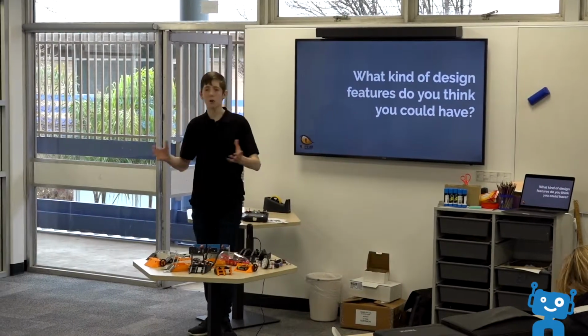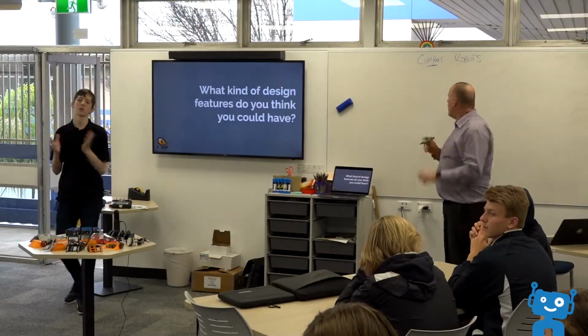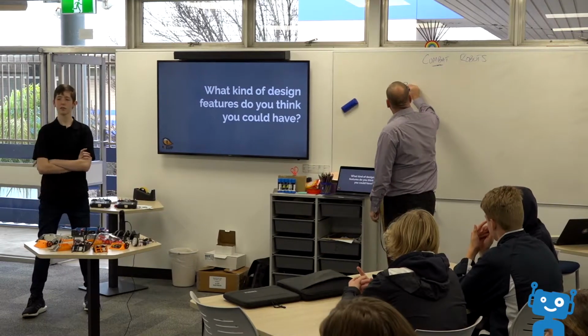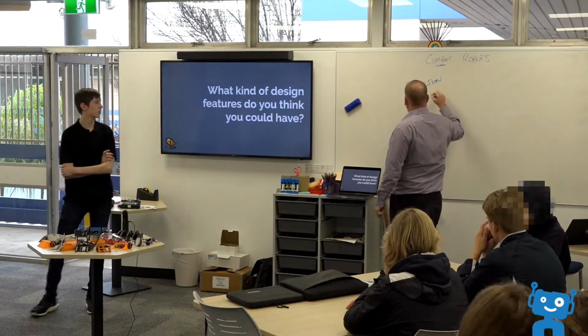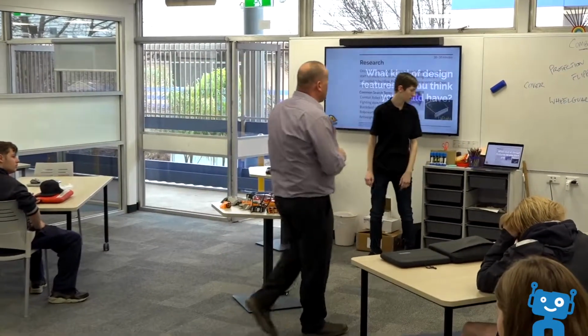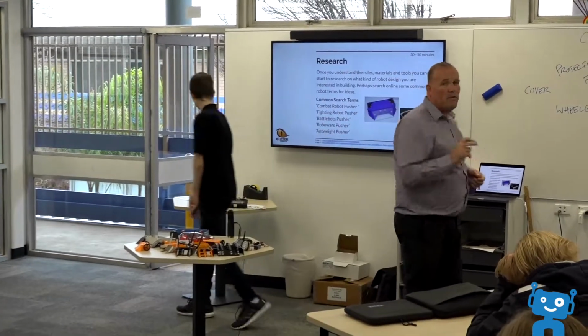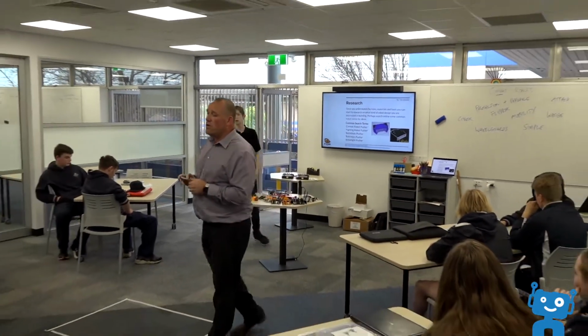A simple question, what kind of design features do you think your robot might have? Protection. Oh, so you're going down the protection route, okay. Flipper? Alright. All of these things should be swimming around your head now, because you're about to go into design mode now, where you're basically going to have to come up with your first iteration of design. But before you do that, you need to do research. So, for the remainder of this lesson, we're going to be focusing on that research.